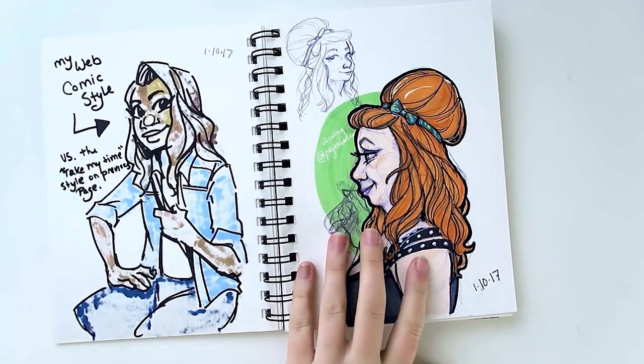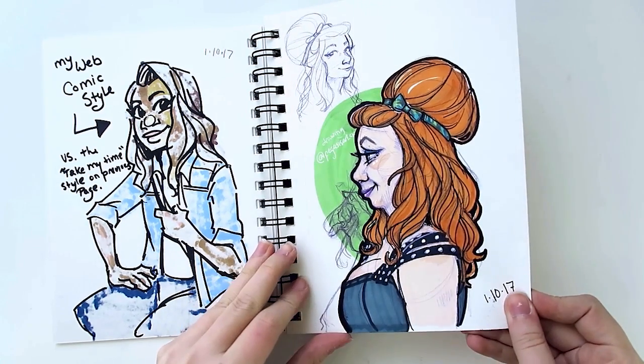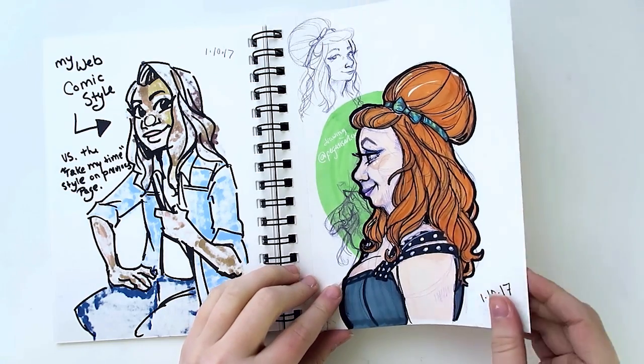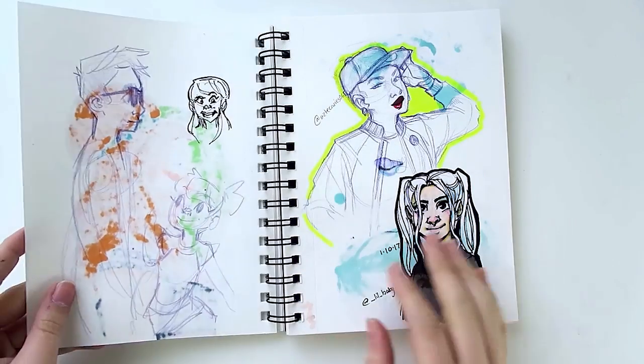Here I did another one of my followers on Instagram at pegasusart.cx. I drew her. I really like this one, actually. I love the way the pencil shows through in the markers. I just think it's really dimensional. And the outfit's kind of cool.